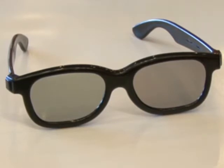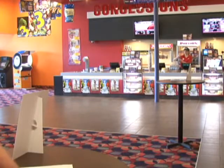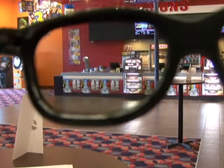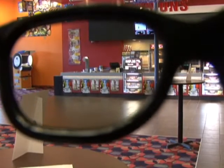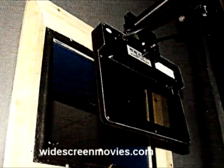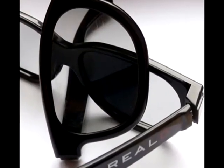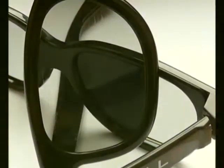Now, the way 3D works today is each lens on the 3D glasses allows only specific polarized light in as it is projected onto the screen. At the same time, a filter on the projector is able to rapidly switch polarity 144 times per second and alternate between the left and right eye. That combination tricks your eyes into seeing two objects as one, giving you a 3D effect.